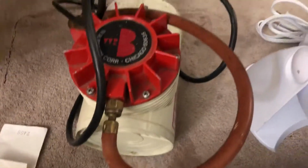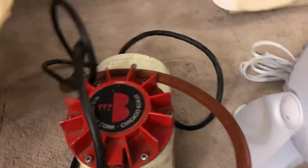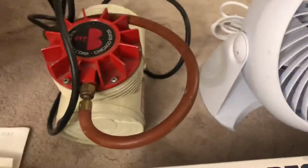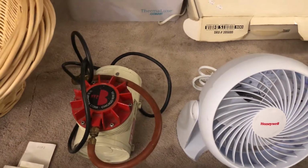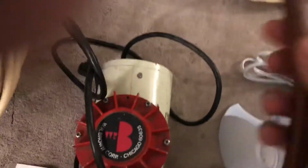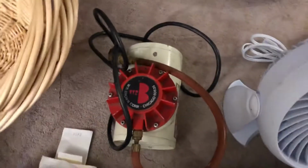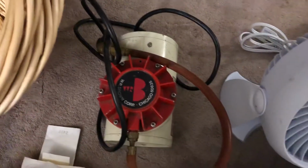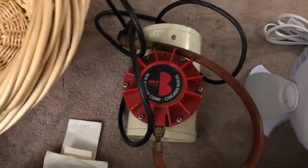Oh, sorry. All right, and this is an air compressor. This looks like an AC air compressor made by Chicago Electric. This thing is heavy duty. It's not a small little electric one, but this is still very portable. It's got a quick connect on it. You can use this with your paint gun or small flow tools. This is pretty handy to have. If you don't want a big compressor, this is nice.